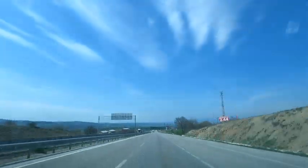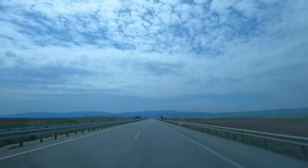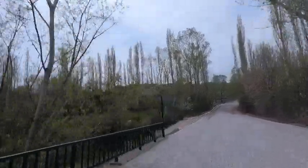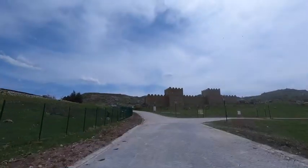Morning. Today is Saturday, April 24th, and we are on our way to Ankara. Today's drive is about 5 hours, and Ankara is the capital of Turkey. While driving to Ankara, we unexpectedly and surprisingly found out that there was a heritage site called Hattusa. So we decided to check it out, and this is us arriving now.